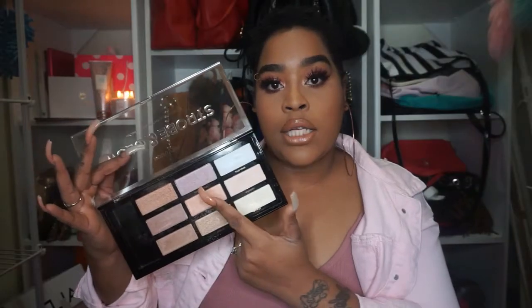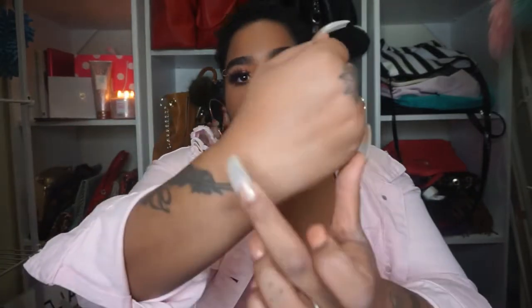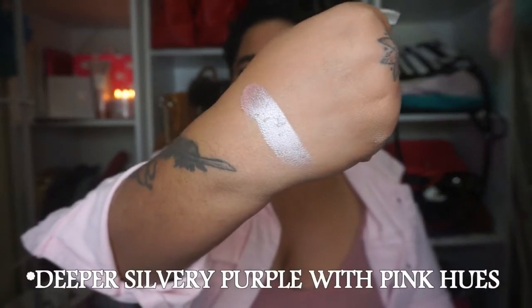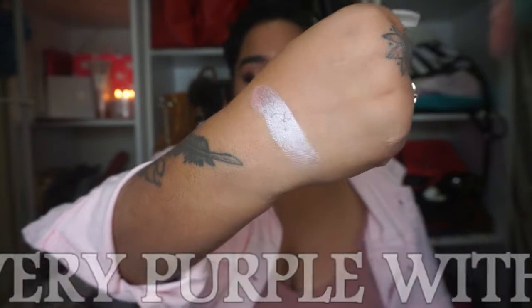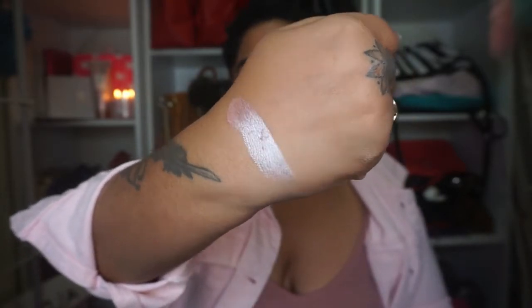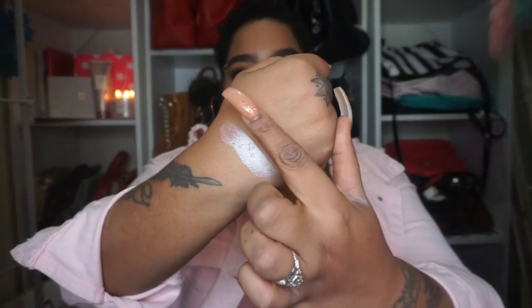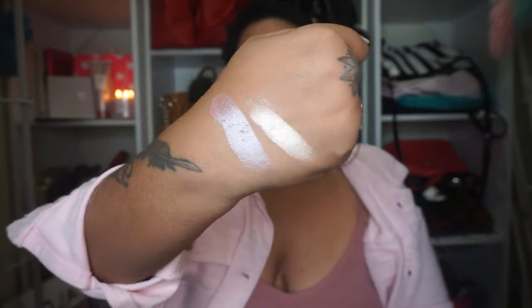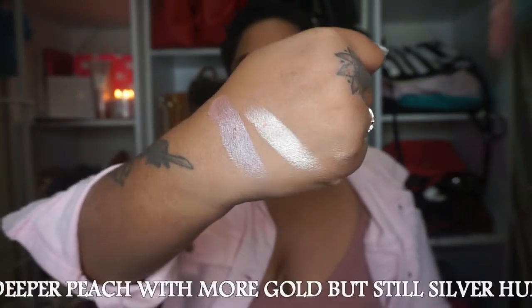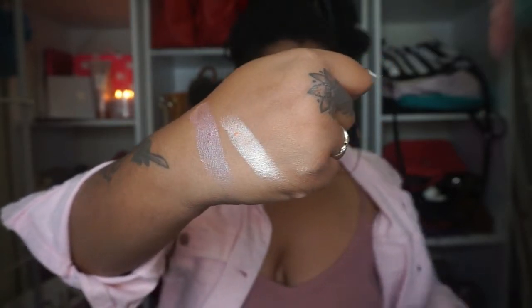I'm going to go ahead and swatch the center row for you guys. The first shade we have is Cotton Candy, which is also in the purple tone family, but it has more of a deeper purple undertone to it. It's not as icy as the first one. Next shade we have is Heartfelt, which is more of, like I said, a peachy tone. Icy type of copper color. It's so gorgeous. These swatches are bomb.